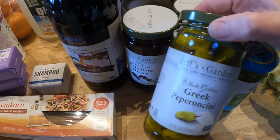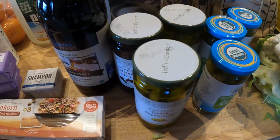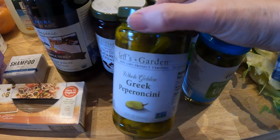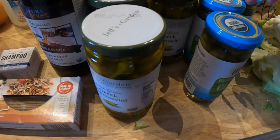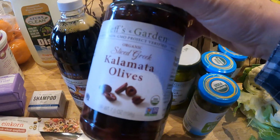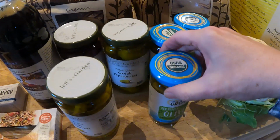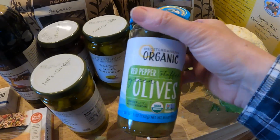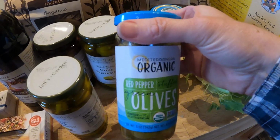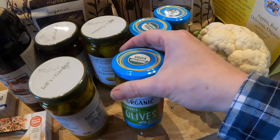We're also going to try these pepperoncinis. Dean and I really enjoy salad, not only for lunch, but for dinner as well. So we're going to try these pepperoncinis, and then I have some Kalamata olives here, and I had not seen these before. Usually you get green olives stuffed with pimentos. These are stuffed with peppers. So I wanted to try that, and I'm sure we're going to like them. We just like olives in general.